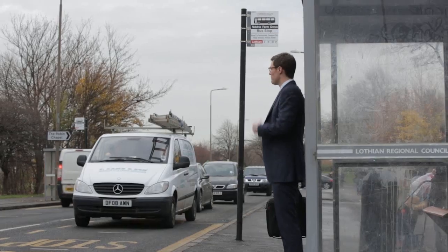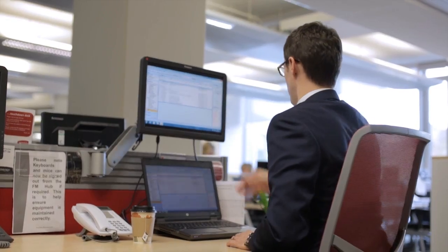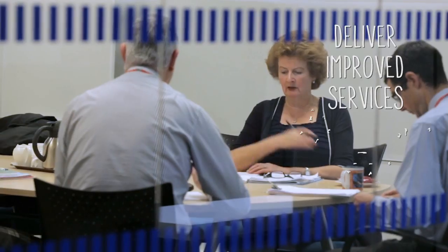And one really good example is Chesser House. By getting out of Chesser, we can save something in the order of £3 million every year. And that's a lot of money. It's the equivalent to something like two high schools or more than 100 care workers.